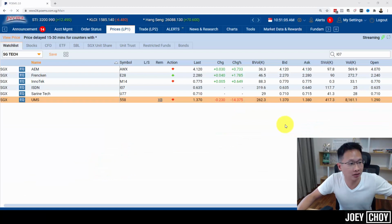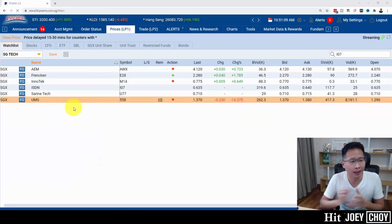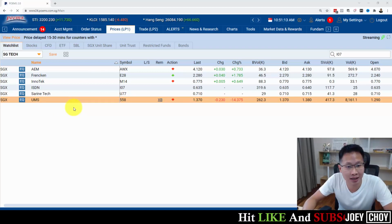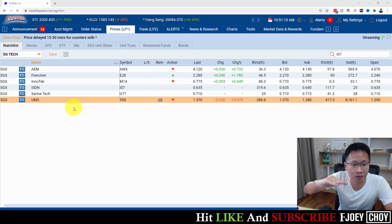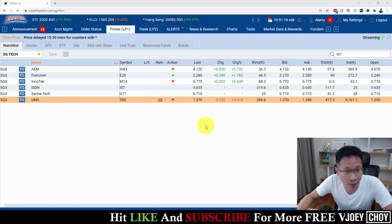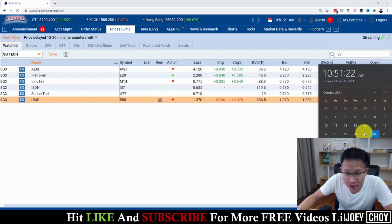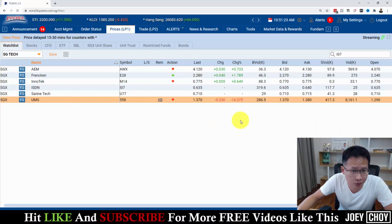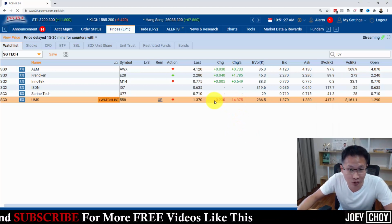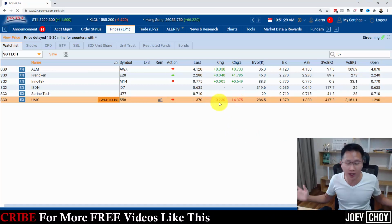Okay, last counter on the list, UMS. Also one of those really good tech stocks that I've covered many times, something like Frencken in the Singapore tech sector. They have a really good long-term uptrend. Of course, short term we did see a bit of profit taking, and some of you might be surprised. Today is the 22nd of October, and we saw prices down by 14%, 23 cents. I know some of you might be shocked, like what happened?